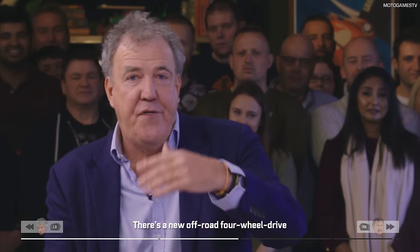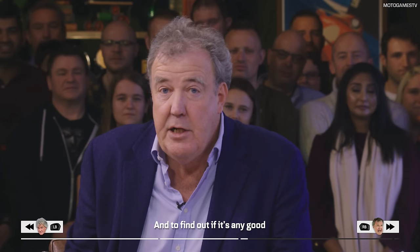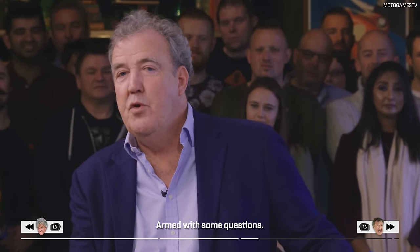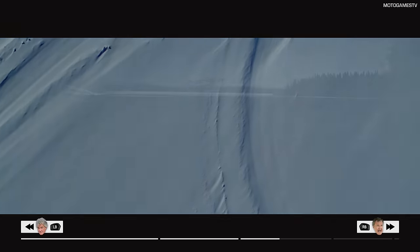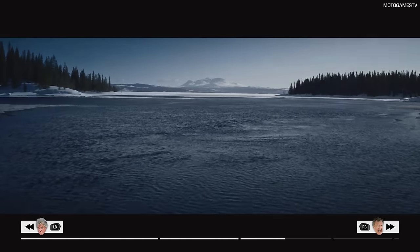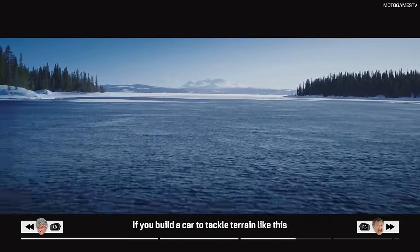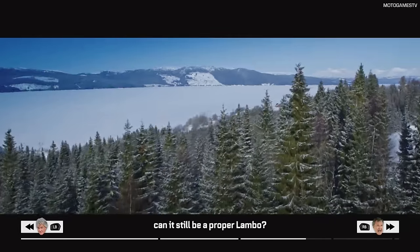Right, there's a new off-road four-wheel drive Lamborghini. It's called the Urus, and to find out if it's any good, I took the Grand Tour to Sweden, armed with some questions. Here's my first big question. If you build a car to tackle terrain like this, can it still be a proper Lambo?